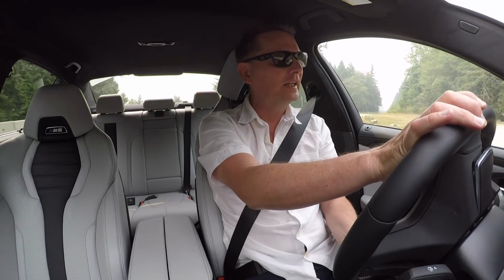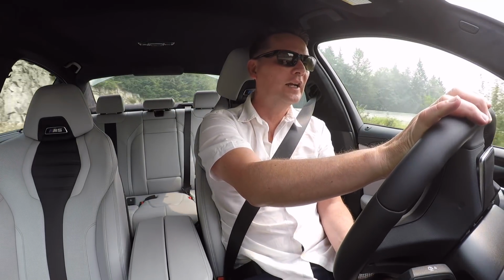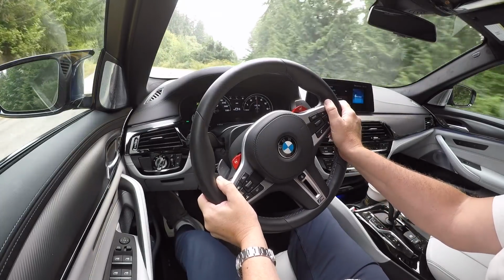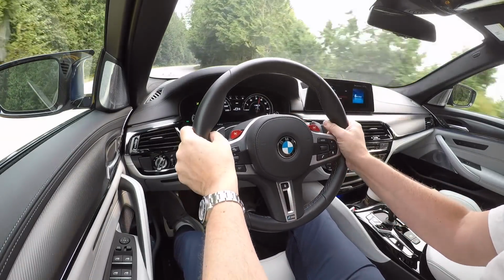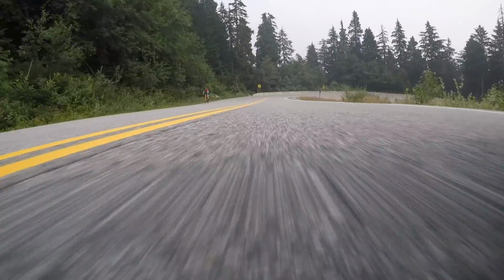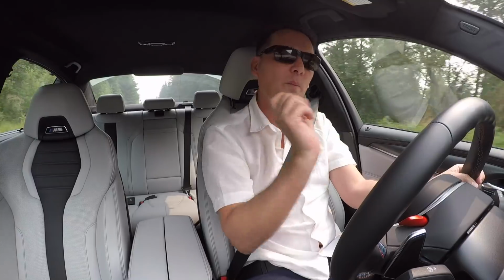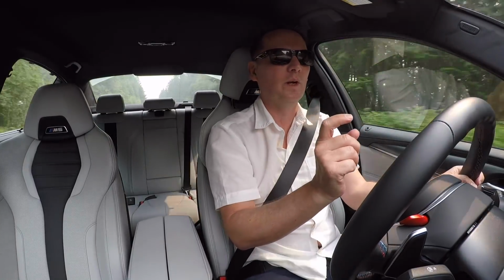Those are all good things. They're all great things. This car makes you feel like a rock star. It makes you feel like you are somebody that really knows what they're doing behind the wheel. It makes a good driver look great and a great driver look freaking awesome. But, it's giving me a speed warning.